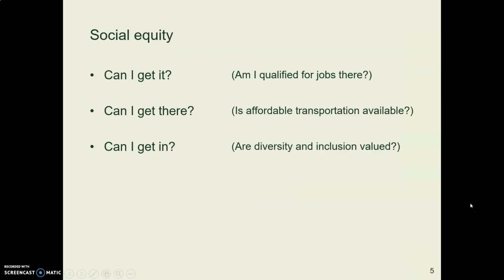When planners and developers propose a project that they say will bring jobs, a question you might ask about social equity is, can I get it? Can I get there? Can I get in? What you're asking is, can I get it? Am I qualified for the jobs there? Have I had training that makes me able to apply for these jobs? But can I get there? Is there public transportation that I can afford? Can I get there?